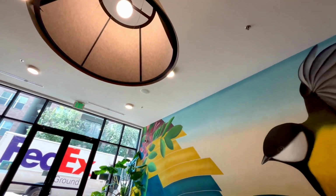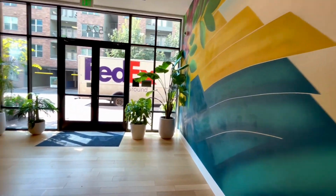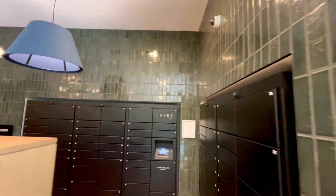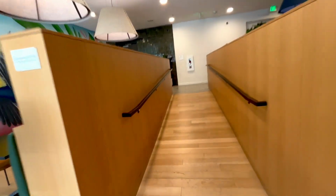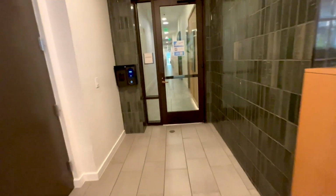Pretty cool, right? Now you understand why I love what I do. I love when apartments are really creative like this. Then you have your mailroom area here, package lockers, and then obviously regular mailboxes. Okay. Now let's go see that unit.